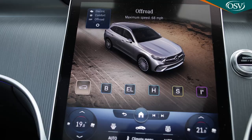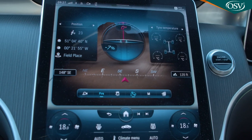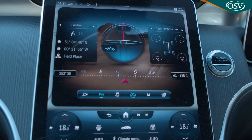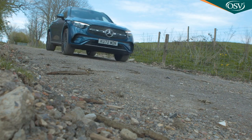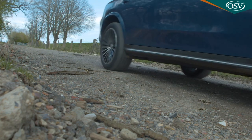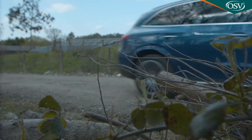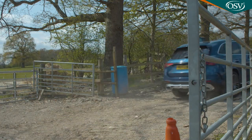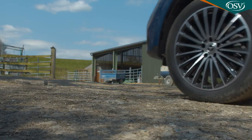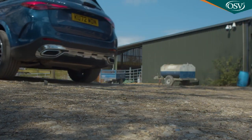There's a dedicated off-road drive mode for that, complete with compass, altitude, front drive camera, and GPS positioning screen data, plus a DSR, or downhill speed regulator, all of which will almost certainly never be used by the majority of customers. But it's all part of the statement this GLC wants to make on their behalf, an upwardly mobile one that's evolved nicely with this second generation model.